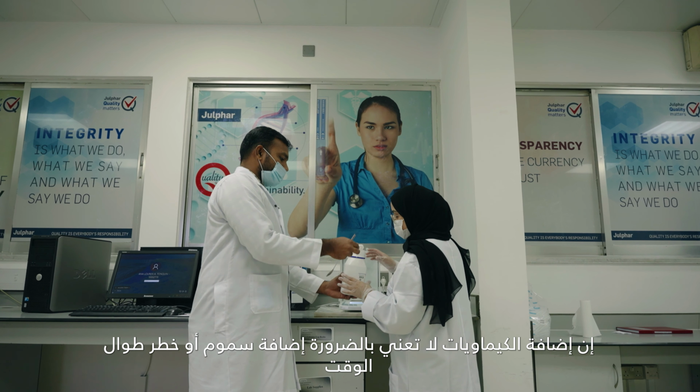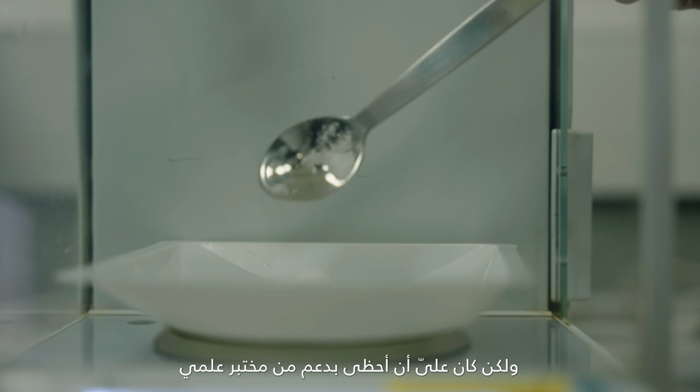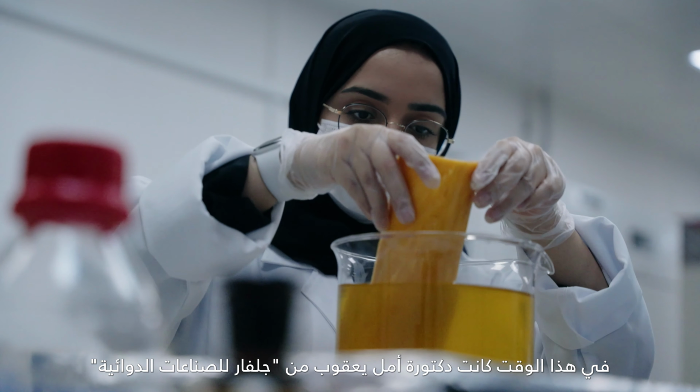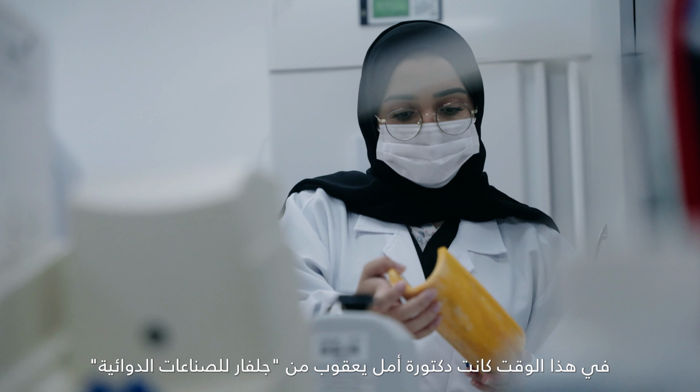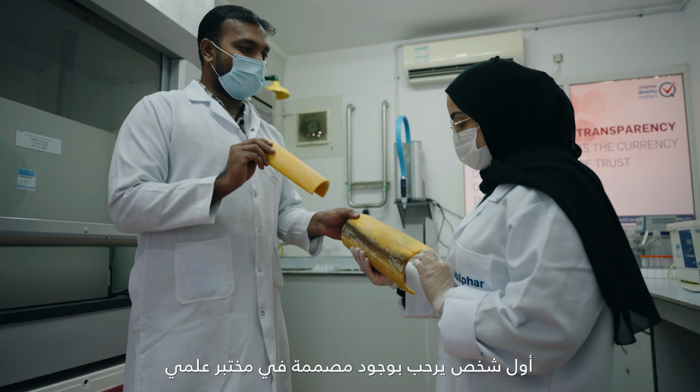Chemicals doesn't mean something toxic or dangerous all the time, but it means it is working environment, so I had to have support from a science lab. That's when Dr. Amal Yaqub from Jalfar Pharmaceutical Industries was the first person who welcomed a designer in a science lab.